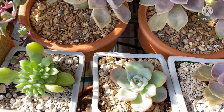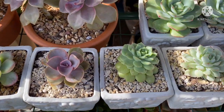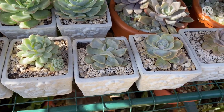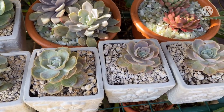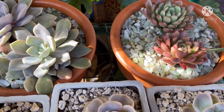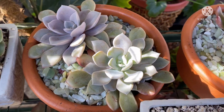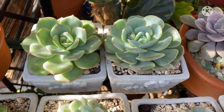If you will notice, I'm trying to film this area. These are my plants that I got from the Next Gardener. Why I'm filming them is just to show you they're growing so much. They're beautiful.